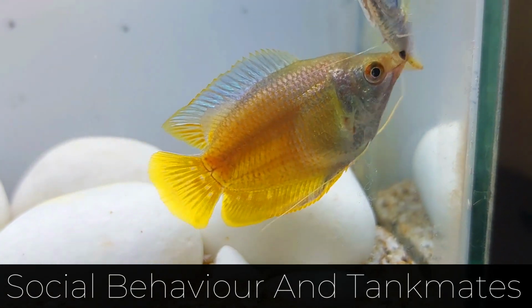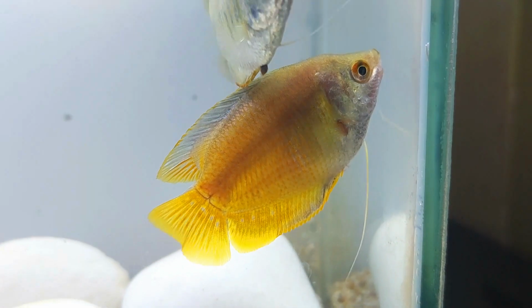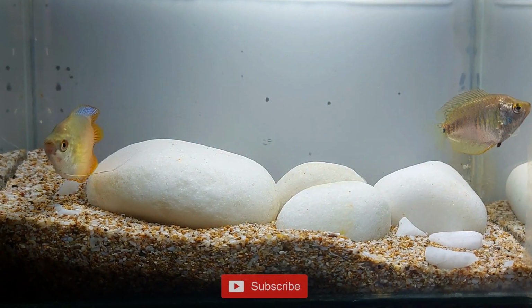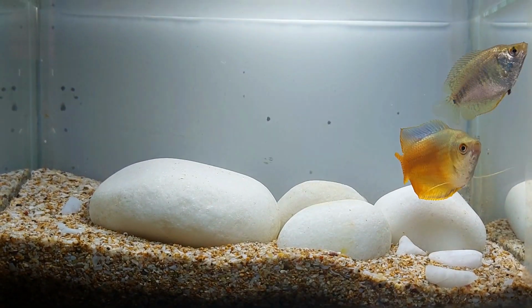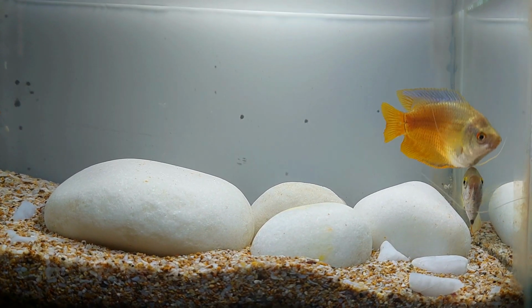Flame dwarf gouramis are a good community fish that can be kept with other peaceful fish. Large, active, or aggressive fish can easily intimidate them. They can be timid and may hide when first introduced to an aquarium. It may take some time for them to become comfortable and behave normally.